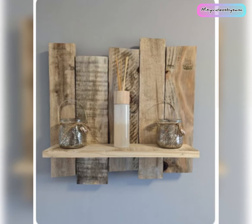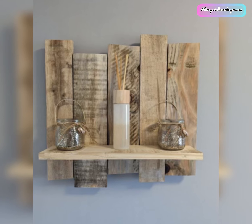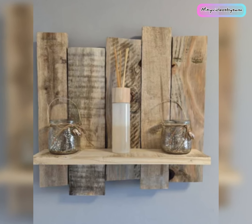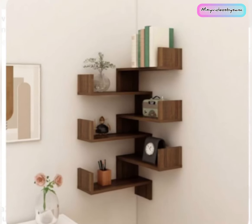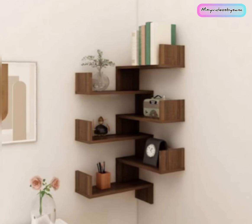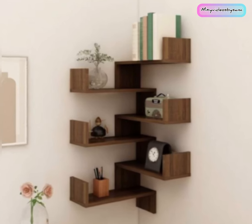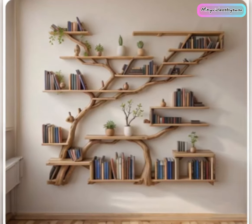For an industrial look, combine wood with metal pipes. Use the pipes as support for wooden shelves to create a sturdy modern design. This style is great in kitchens, home offices, or loft spaces, adding a cool urban vibe.